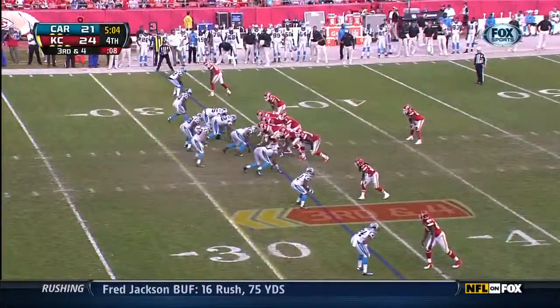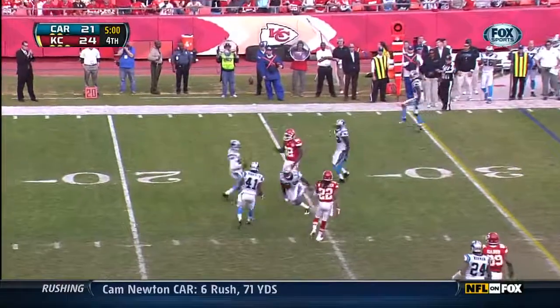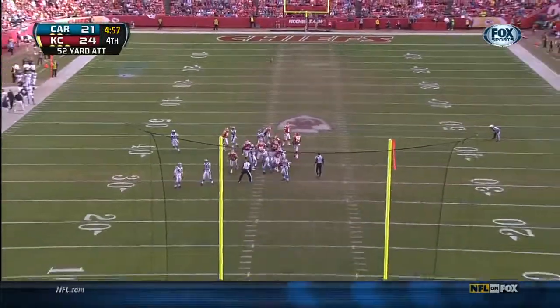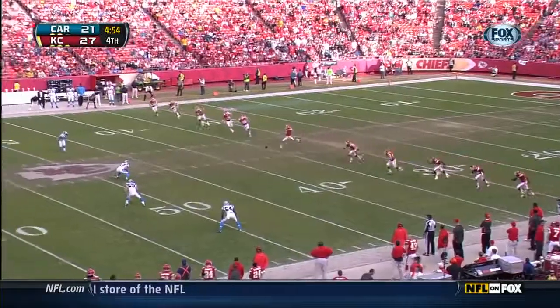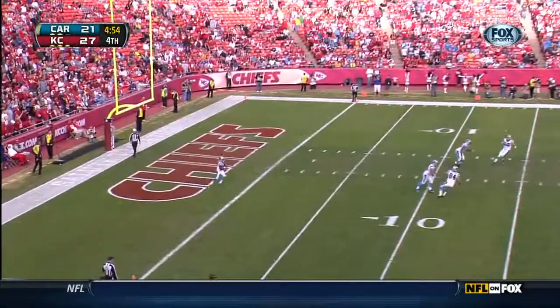Big 3rd down. They bring pressure inside. They pick it up, and it's knocked away. The man who got the penalty for Suckup. It's straight. Boy, that is why he has been responsible for 50%. And if Carolina is going to win this game, they've got to go right about now.